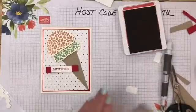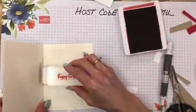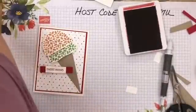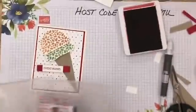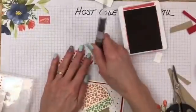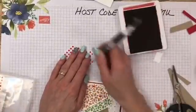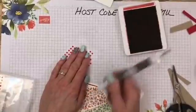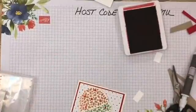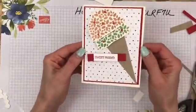The inside I'm using comes from Music from the Heart, which says Happy Birthday. And then what I'm going to do is bring in some red rhinestones and put some sprinkles on it. You could use different color rhinestones if you wanted to. And I'm just going to add some red sprinkles to my ice cream cones. So there we have an ice cream cone card.